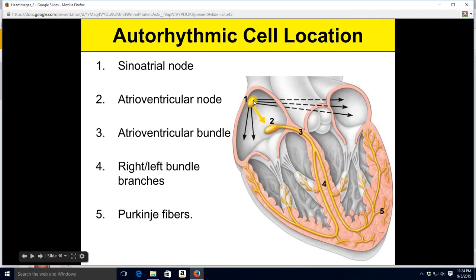Group number 1 is up in the right atrium near the superior vena cava. It is known as the sinoatrial node. And as we'll see, it's pretty important. As the arrows show us here, and the fact that it's number 1 means it is going to be the initiator of the depolarization wave. In other words, it is going to be the pacemaker.